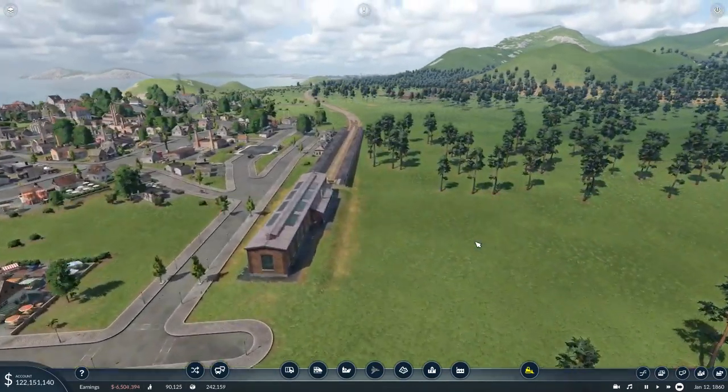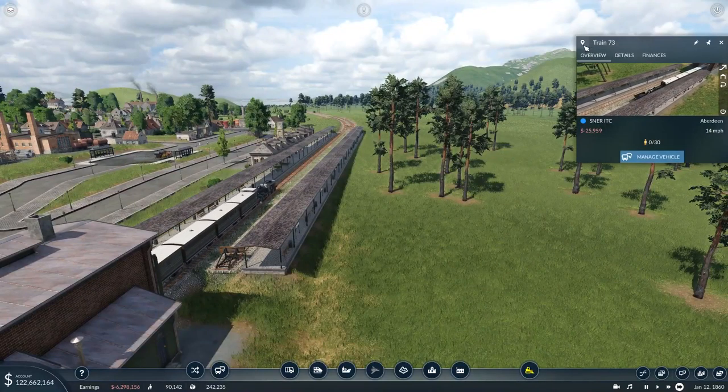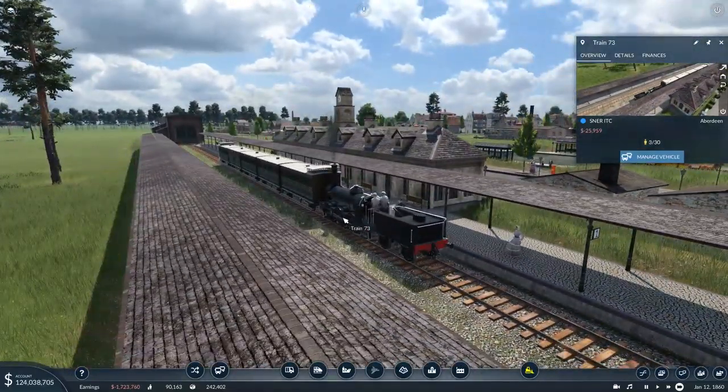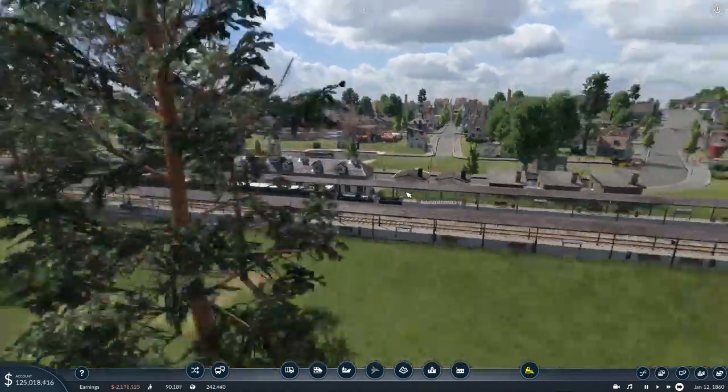So there you have it, the Scottish Northeastern Railway. I'll have to Google that, see if it's an actual thing, but we've made it a thing. I love these generic British steam engines and the wagons, they're awesome. Kudos to the mod maker that made them.